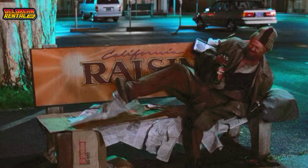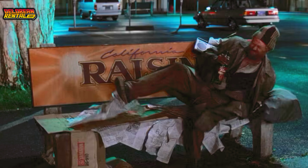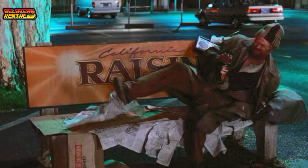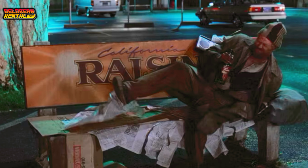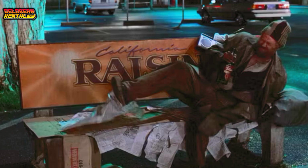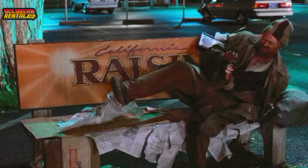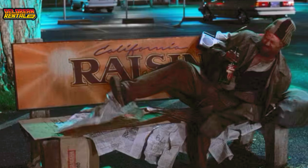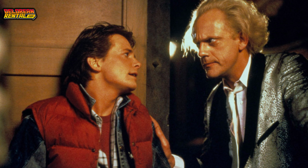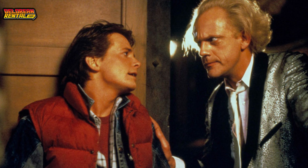Red. When Marty comes back to 1985, fans wonder if it's a new Marty or not in Back to the Future. Either way, in a relieved tone, Marty greets the bum on the bench as Red. Fans joke that the bum is former Hill Valley Mayor Red Thomas, but the creators dispute that. It was apparently Michael J. Fox ad-libbing. And there you have it, all the Easter eggs from Back to the Future Part 1.